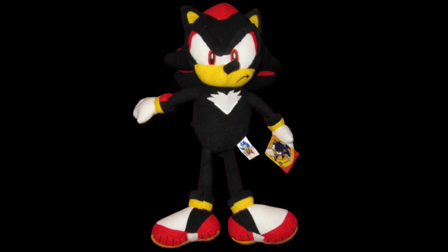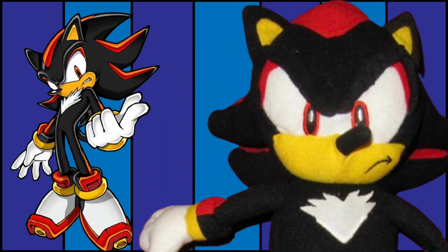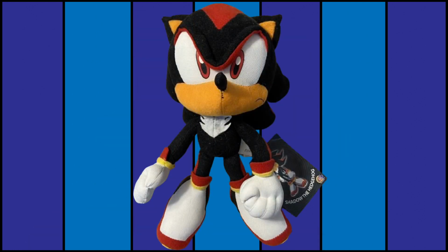That's right, Shadow the Hedgehog, baby! Anyway, let's start with the head. The quills are shaped perfectly and the facial expression captures Shadow's design perfectly. And his red underbrows are accurate, unlike other Sonic X plushes. Ew.